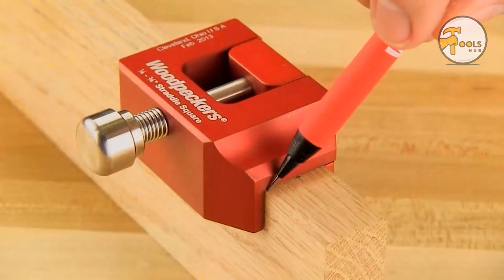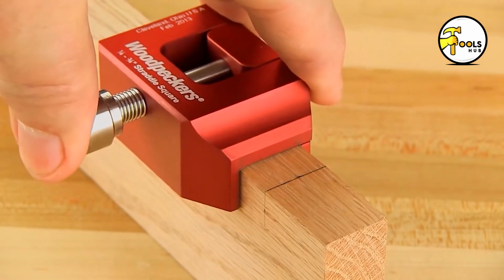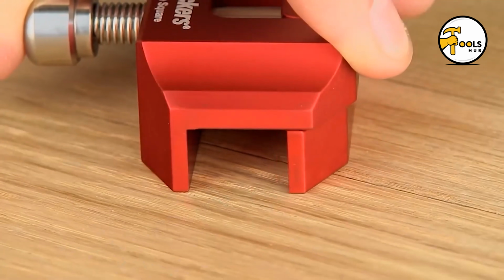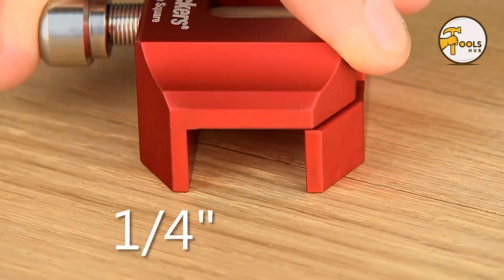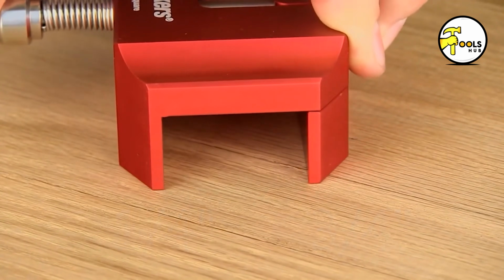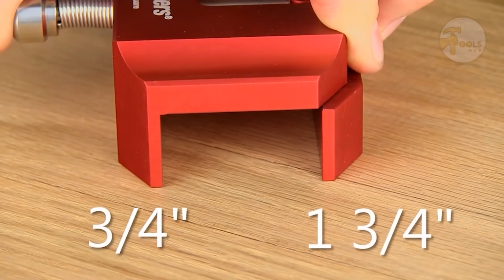And the saddle design allows you to mark across faces without shifting. Available in both standard and large sizes, these squares are ideal for marking dowel placements, tenons, or mortise layouts. By using the straddle square, you get crisp, aligned marks that help your joinery fit precisely while speeding up your layout workflow.